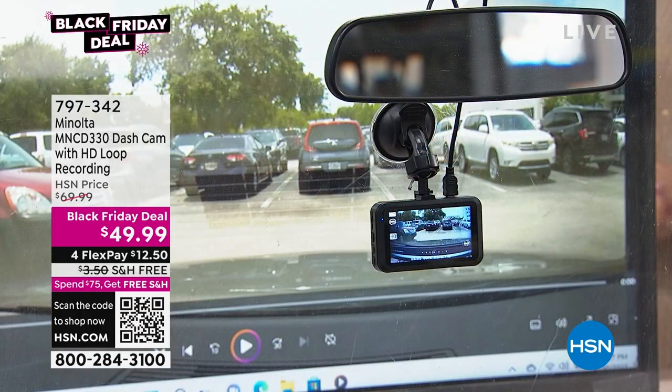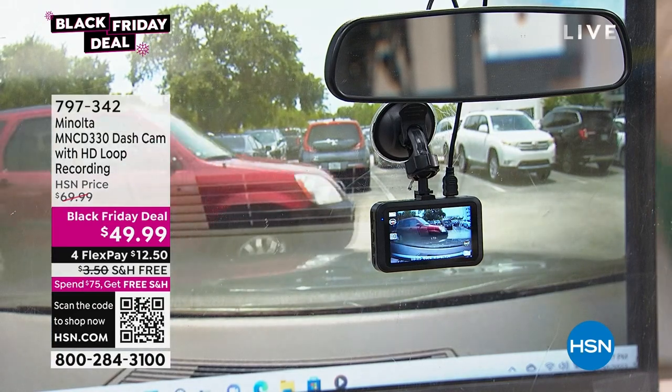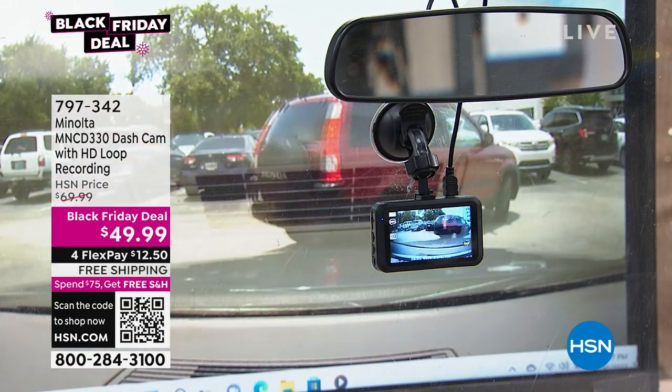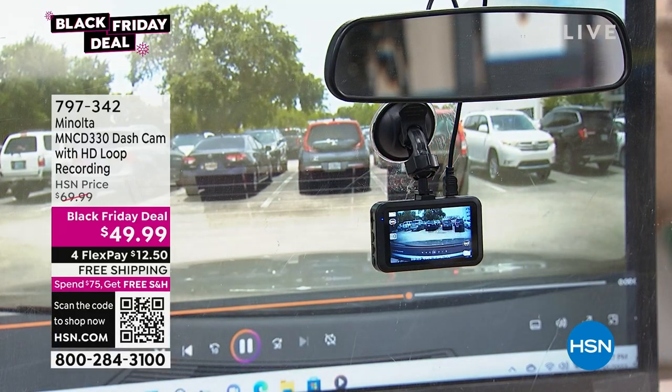Well, they have other dash cams where you have to manually press it when you start the car. With this one, everything is automatic. Even when the car is parked, if it sees something that comes in front of the lens, it will wake up and record exactly what's going on.